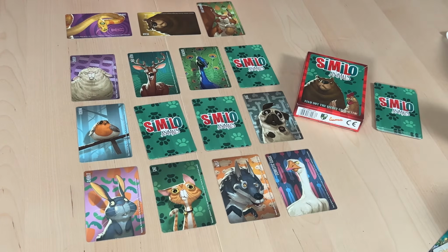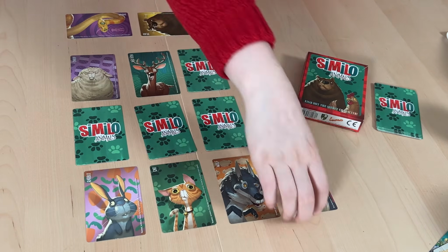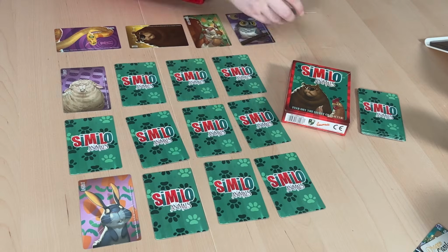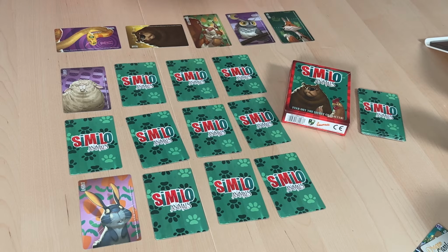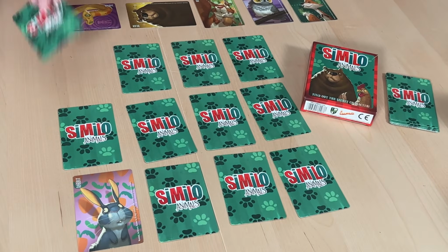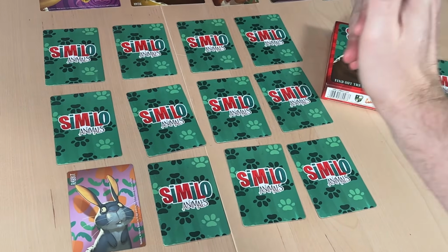They'll do that by playing cards either vertically, which means yes, there are similarities, or horizontally, which means not a ton of similarities, more different than similar. And over a series of rounds, you'll slowly make eliminations until there are 2 choices left, and hopefully, if all goes well, then you'll guess the secret character. It's one of my favorites. I have a few different versions now, and I just highly recommend Similo. It's a great little game.